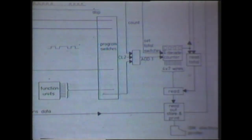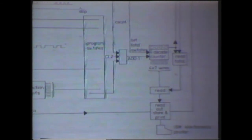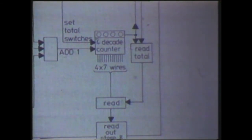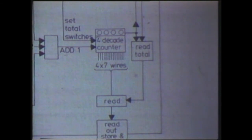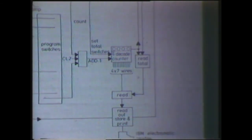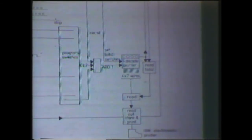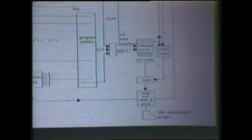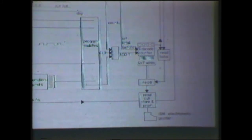Then when the set total was exceeded, it would send a pulse to read. The readout would then read the number that had been accumulated on the counter. It would also cause the positions of the start address switches for that particular scan to be stored in the readout, and then the printer would print out all that data while the processing was going on, because the tape would still go on to the next scan.